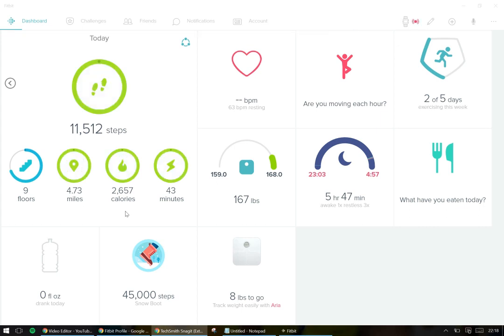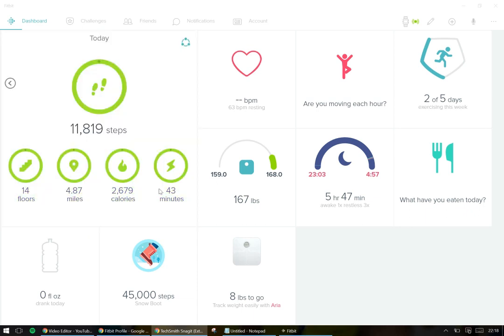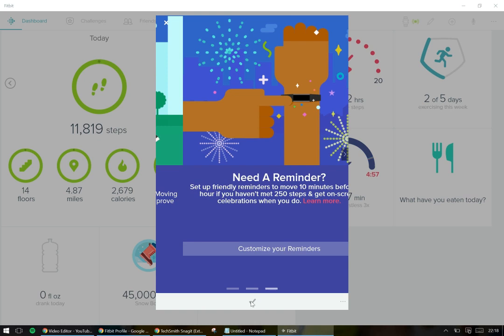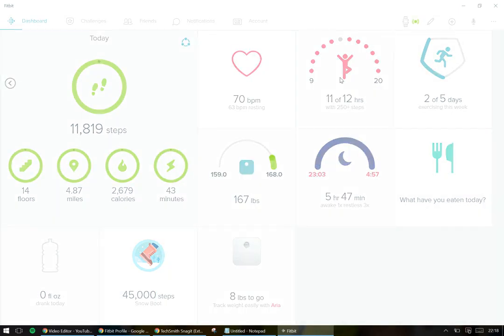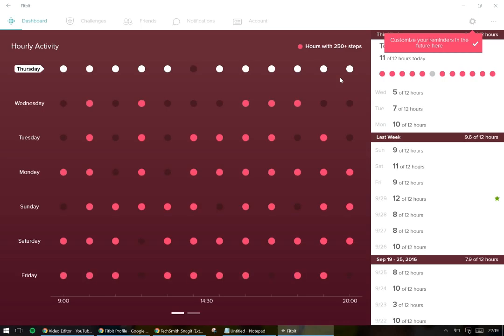So right now it's syncing via Bluetooth. There we go. So I met all my goals today. Awesome. You get the little cool animation. And then you're wondering how you're doing that 250 steps per hour. So we can click past here. Great. Yes. Wow. 11 to 12 hours. It was really close. So I missed 1 hour while I was driving.